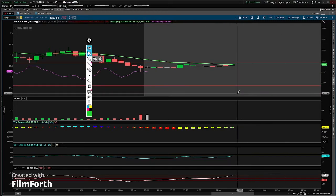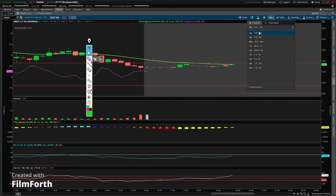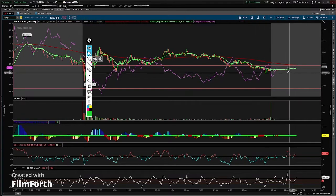All right, here's 3280. So let's put our marker here. 3280. 3230. 3330. So we're looking at about a $40 drop here. Now remember, we could get that right at the bell on Monday. We could easily get that dip.